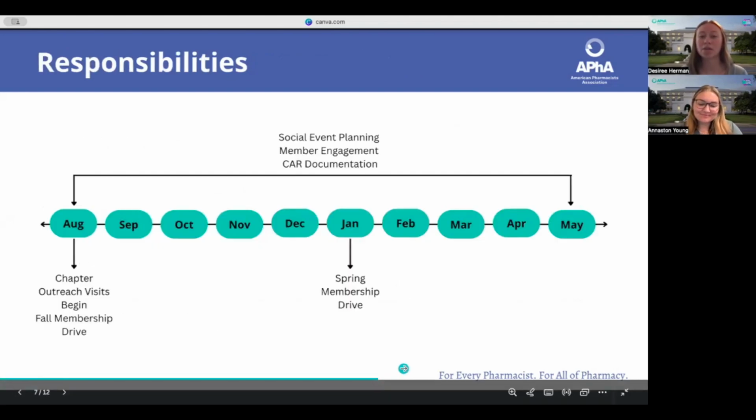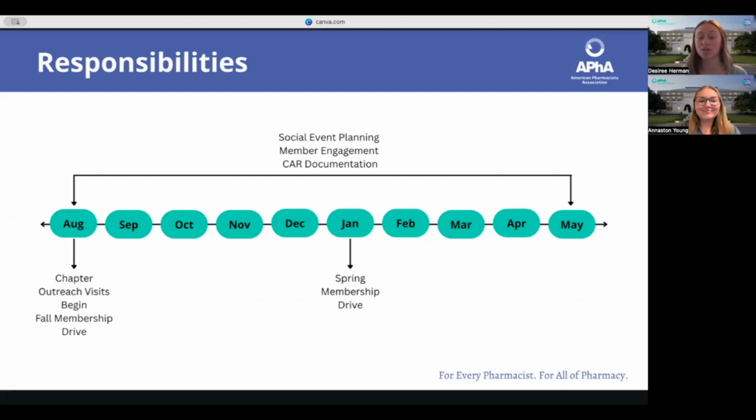I'm going to go through a little bit of the responsibilities. So this is a rough timeline of the school year, starting in August, ending in May. First you see chapter outreach visits. These start in August and go through October. You can reach out to the APhA-ASP members to come visit your chapter and talk a little bit more about APhA-ASP as a whole. Also beginning in August is the fall membership drive.